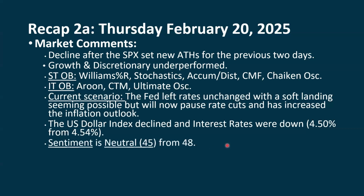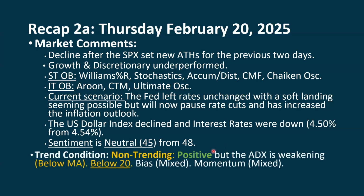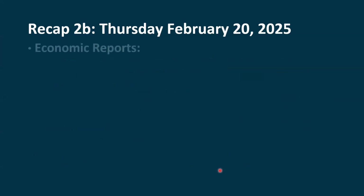Sentiment is still neutral. We ticked down a couple of notches, but we're still in that neutral range at 45, where we had been at 48. We're still not trending, but we're positive. The green line is above the red line. And with the negative day, but yet nice little comeback that we saw, I'm keeping our bias at mixed right now. There's just not a lot of conviction going on. And I'm also keeping our momentum at mixed because we're just not trending right now, even though you might lean it a little bit more to the positive side.